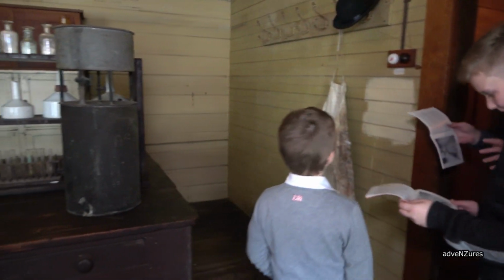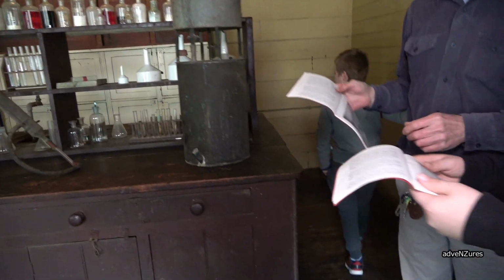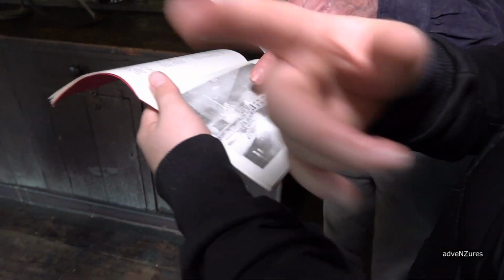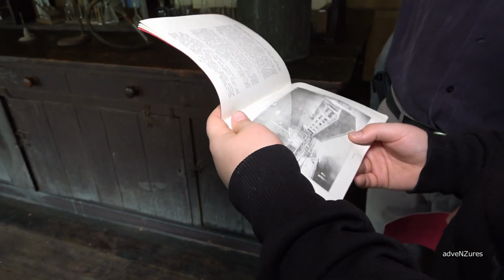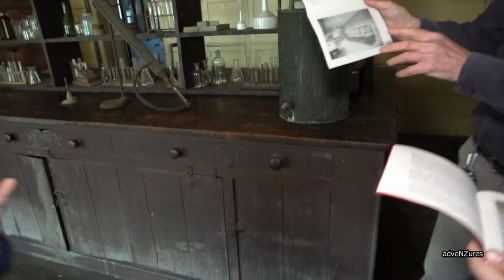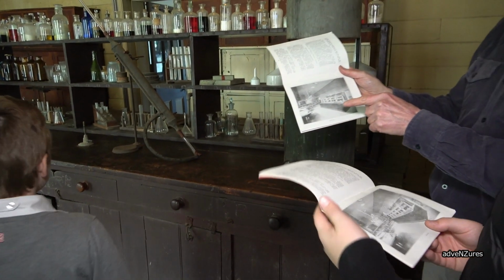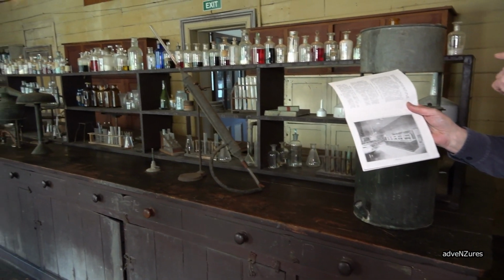So what this photograph shows us, and there's also these tables here that aren't there now. And we see that gas distribution mechanism coming down from the wall so that they could put their Bunsen burners on the chemical tables here. So what the photograph shows us is that this is what it looked like in 1901, this is what it looks like now, and so there have been lots of changes in this room.